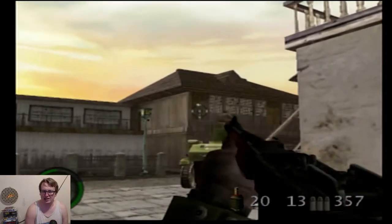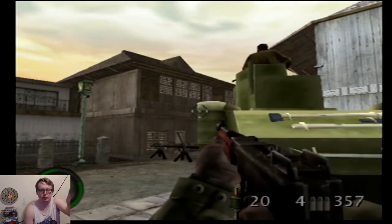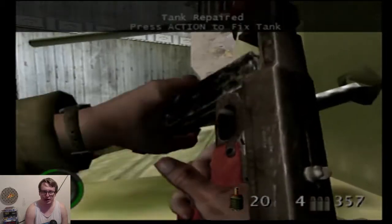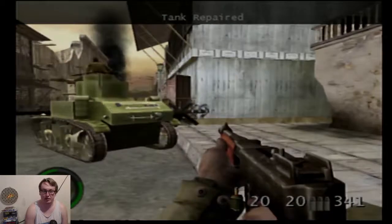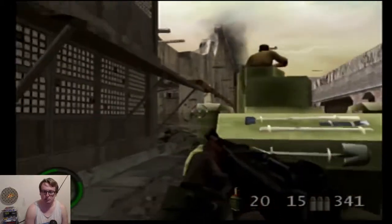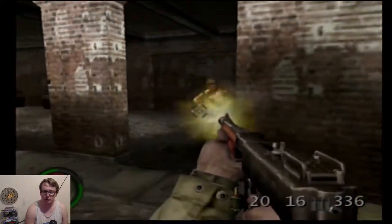There was a man on, like, a tank. Sir? Maybe next time you see a dude in your clear peripheral view, or just regular view, shooting at me, shoot him? Idiot? Actually, oh, the tank is repaired. Alright, here we go. Whoa, look out. Oh, shit.